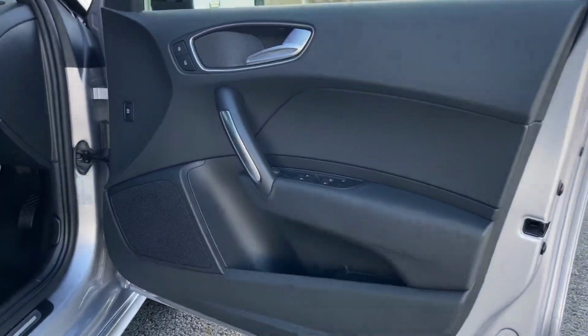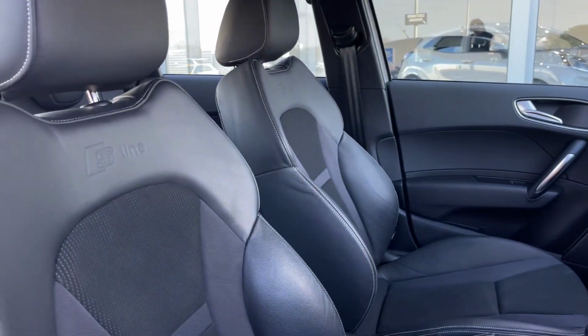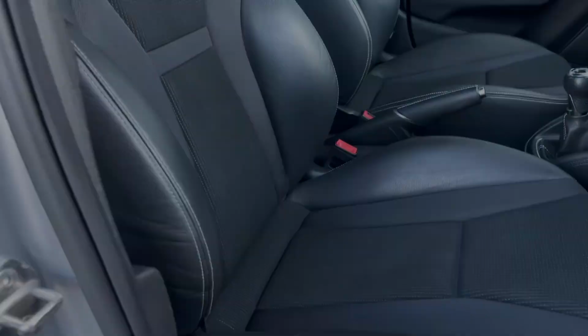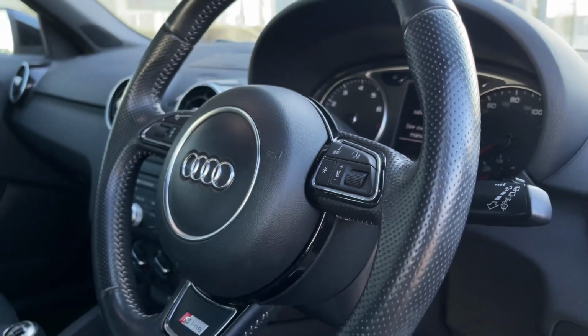Making our way into the front, on the door cards you'll find your electric windows and your electrically adjustable door mirrors, which come with a heated function. S-Line steering wheel and sport seats in the front with manual seat adjustment. On that steering wheel, you will find your controls, which you can use for the media system, as well as the screen in the centre of your cockpit dash.